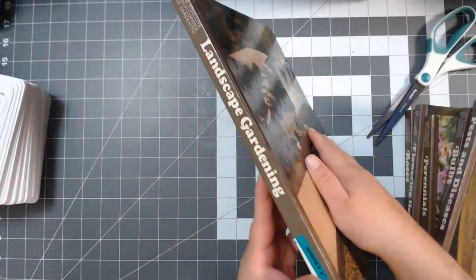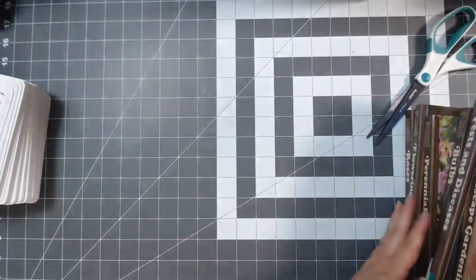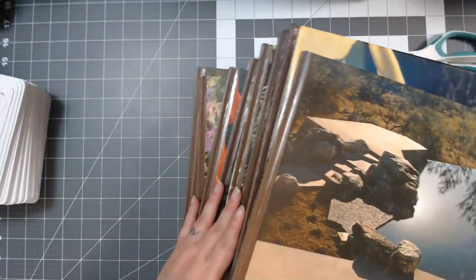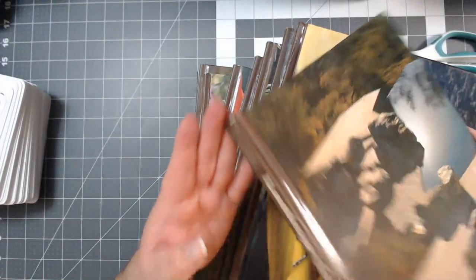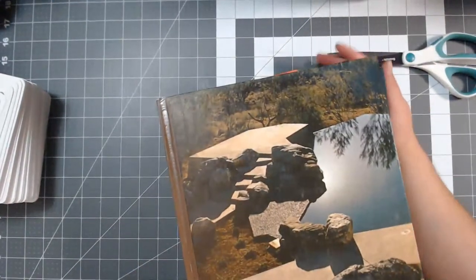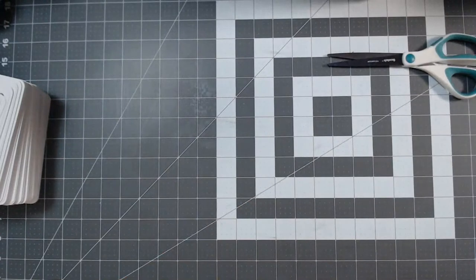And then this landscape and gardening one too. Again, these are $1 each. Definitely look out for this brown spine. Again, they are called the Time Life Encyclopedia of Gardening. So, yes.